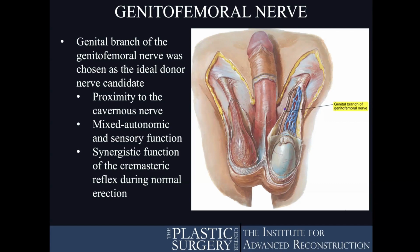So in our body, we have three types of nerves. We have sensory nerves, which is what we use to feel something. We have motor nerves, which are for our muscles. And then the third type of nerve is autonomic nerves. And autonomics are in the background. It's like our heart, our intestinal tract, our breathing.